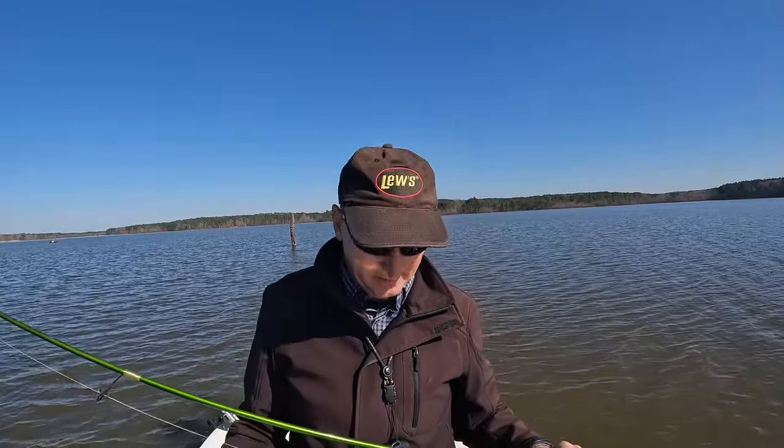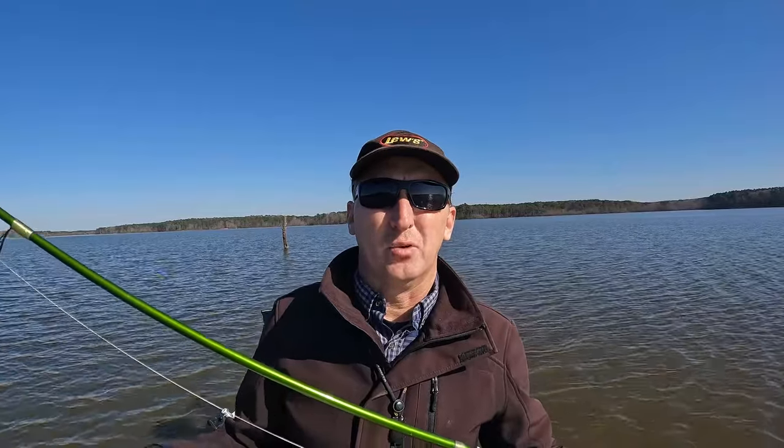We are fishing. It is a little bit on the chilly side today. Wind's not too bad, a little bit of a breeze, like 6-7 mile an hour, not too bad. The water temperature is sitting about 52 degrees or so where we're at right now.